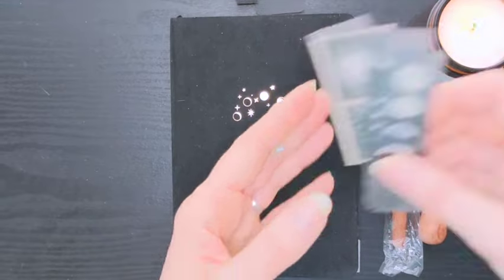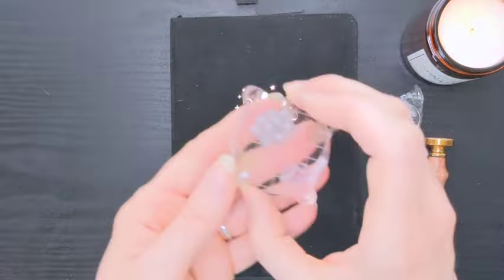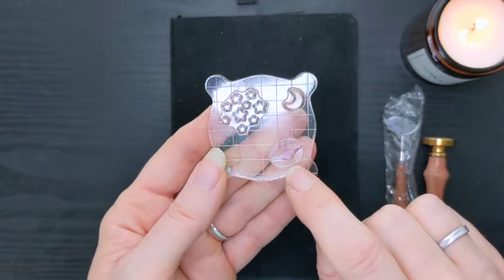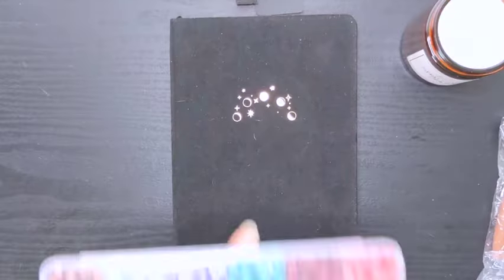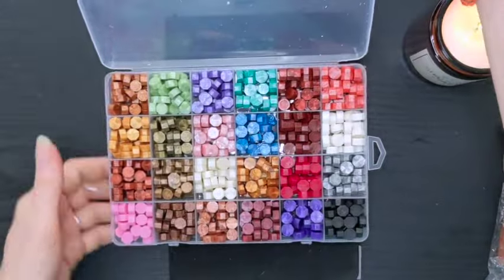I also have some other random stickers that I got for Christmas, and I have some Archer and Olive stamps as well with the little moon, and we have a star and then a grouping of stars that I may be using. I also need to figure out what wax colors I want to use.